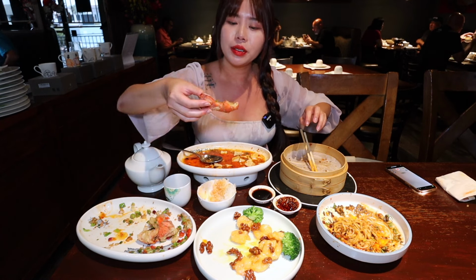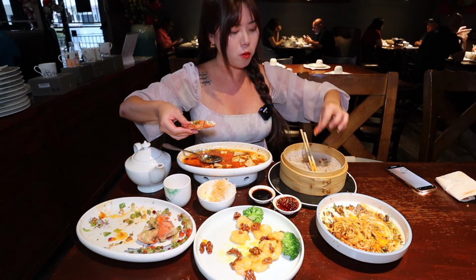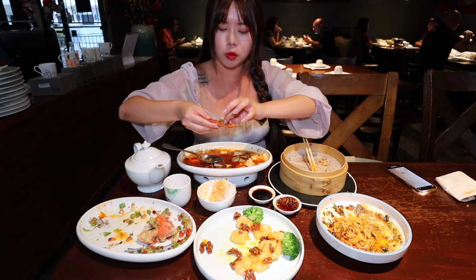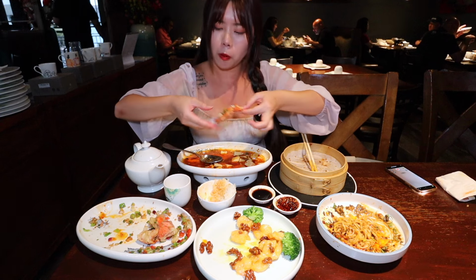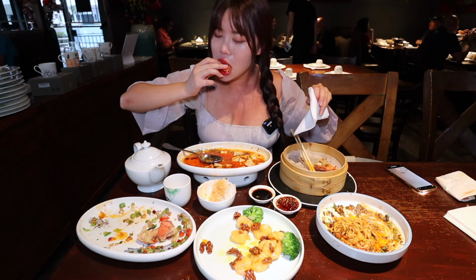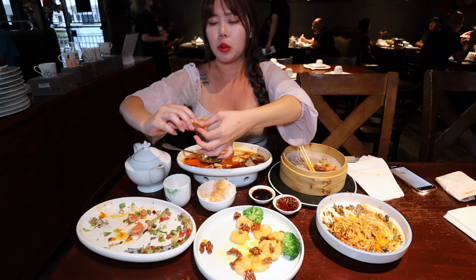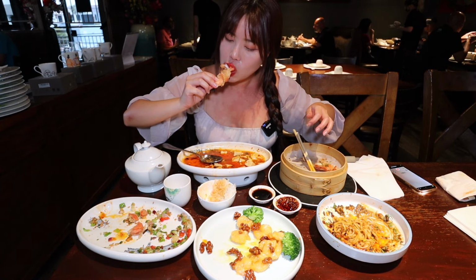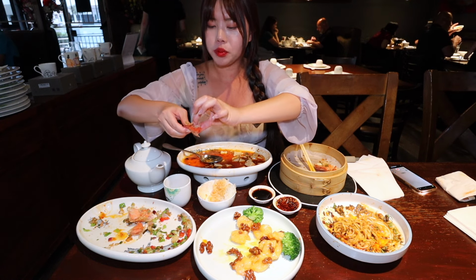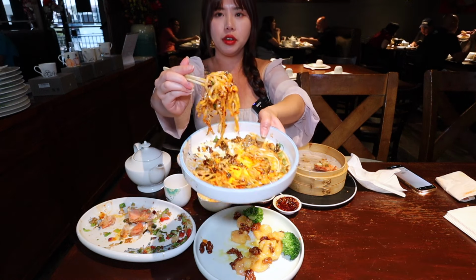Finish up these lobster tails. Last bite of the noodles, guys.